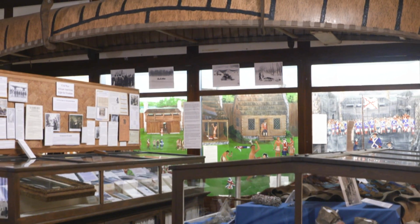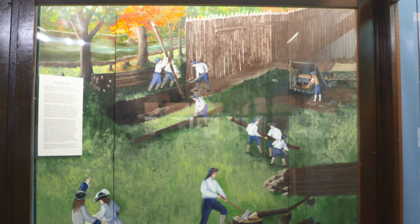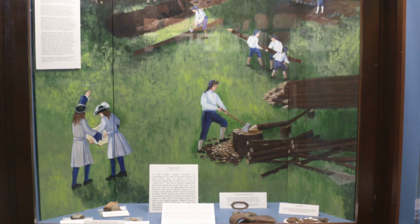Niles, Michigan is nicknamed the City of Four Flags because Fort St. Joseph was occupied by four nations during its history. You can learn more facts like this at the Niles History Center.